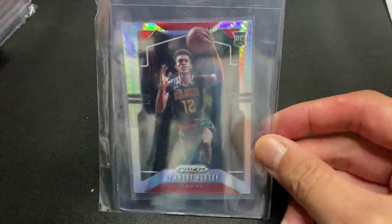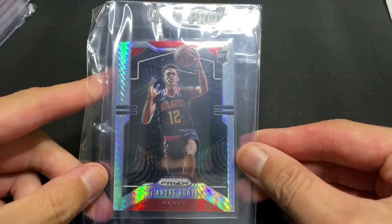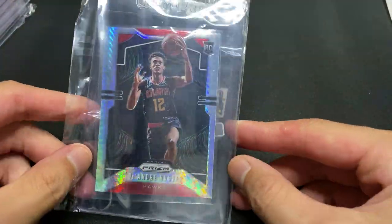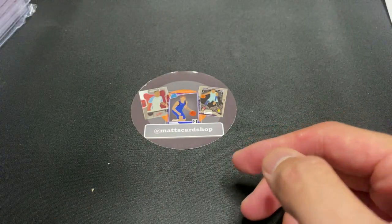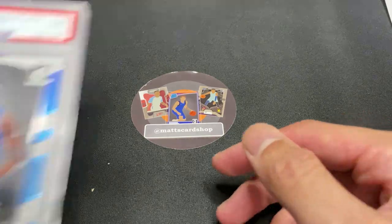Moving on to some more slabs and a raw card. So DeAndre Hunter Hyper, $15 for this one. I really like Hunter long term. I know he's been out injured, so people have forgotten how good the start to the season he had.